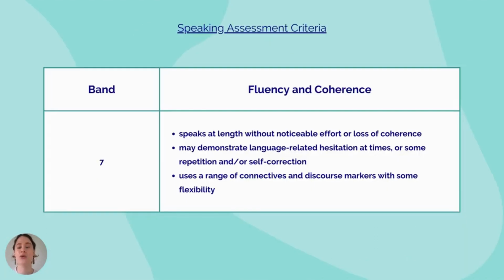I suggest that you record your answers and then play them back so that when you're finished, you can check your answer against the marking criteria. Try to think about the length of your answer. Did you speak for around 2 minutes? How fluent was your answer? Was it fluent or were you pausing often? Were you self-correcting a lot? Remember, the link for the marking criteria is in the comments.